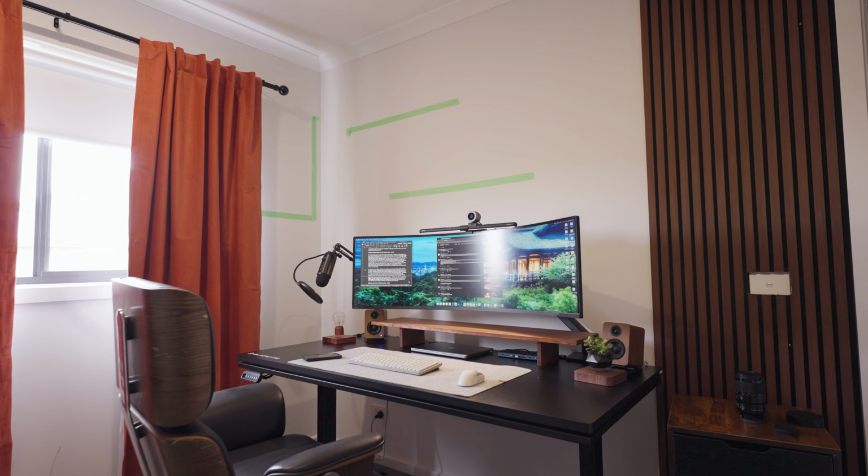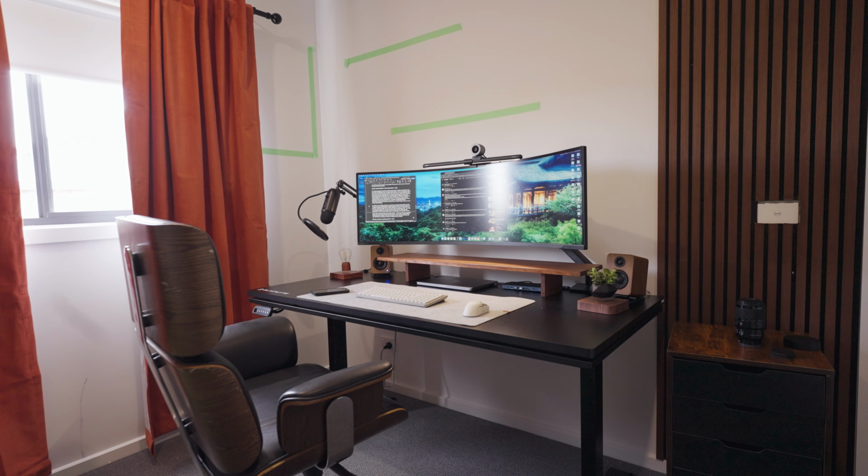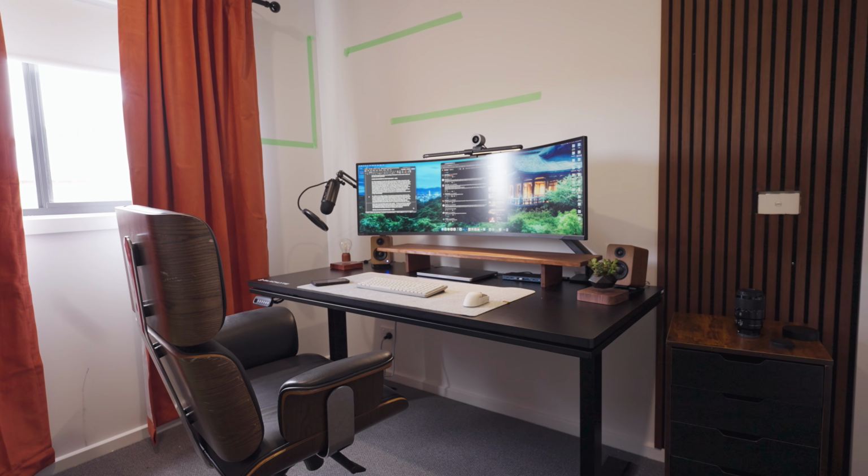Now, I'll admit aesthetics shouldn't be the front runner when choosing a chair, but this one ticks all the functionality boxes and the aesthetic boxes.